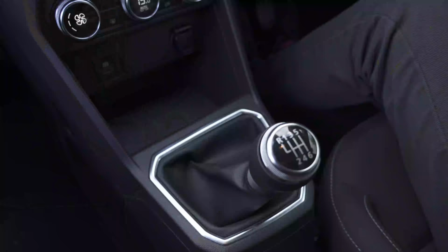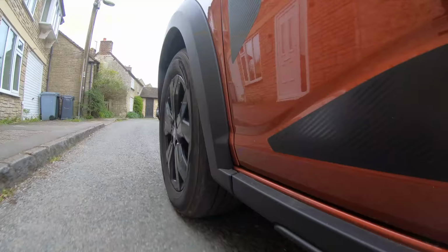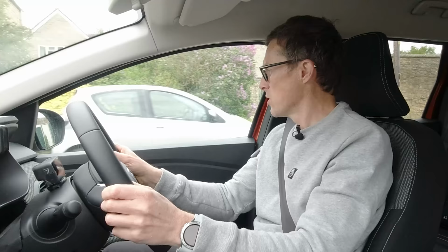Gear change, it's light, it's accurate. There's a bit of a notch before you finally get in gear, but that's fine. It just lets you know you've got it slotted home. And the brakes are progressive and strong enough. The only thing is that clutch, of course. Well, light, got that stodgy feel to it that I showed you a bit earlier. Overall though, it's a good car for town, this.